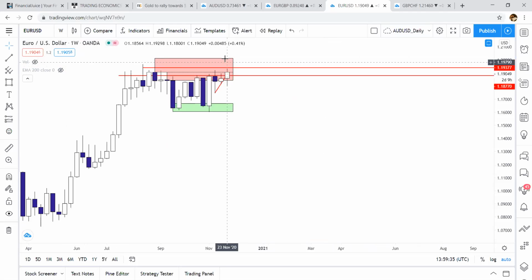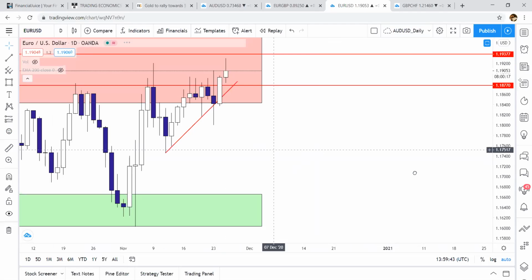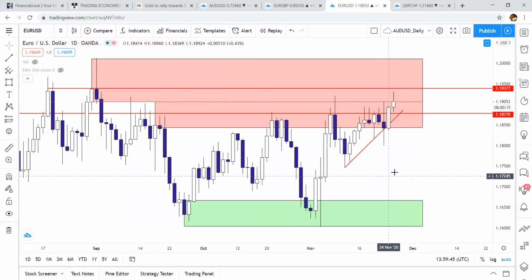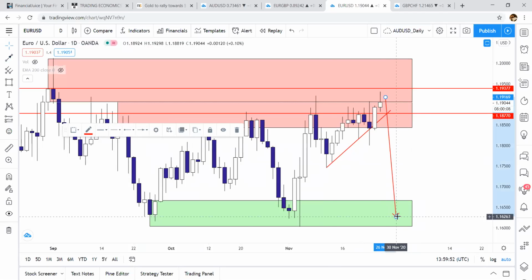And what happens next, if the seller wins or the buyer wins? The whole story will be told by the next bullish candle or bearish candle. Okay. So if we conclude from the supply and demand zone, it might retrace back to this area.